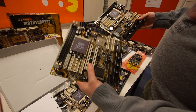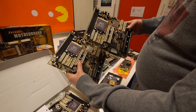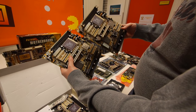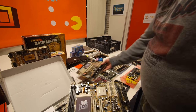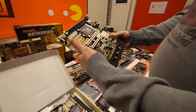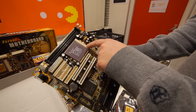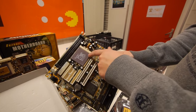And actually, these boards are quite interesting, because the Cyrix MediaGX processors have an internal graphics card in the CPU as well. Everything is integrated on these boards, and you don't see this that much anymore. So actually, they are Socket 7, but they don't support any other processor than this processor.